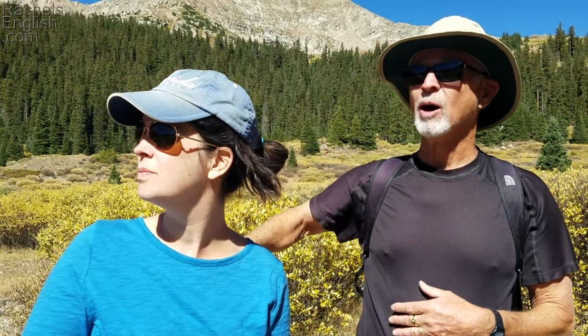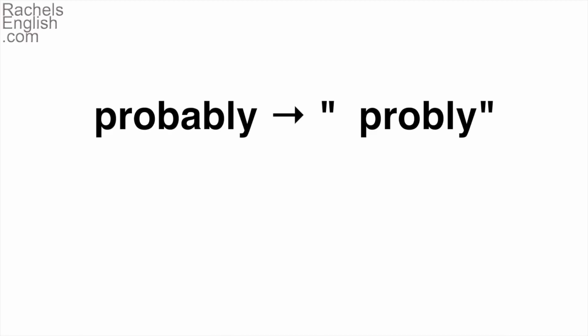A couple of different mountain ranges, and the lake itself is probably. This is how we pronounce probably most of the time in conversation. You can do it too. It simplifies the word and makes it easier to say. Try it now. Probably. Itself is probably 100 yards across and maybe 200 by 400.